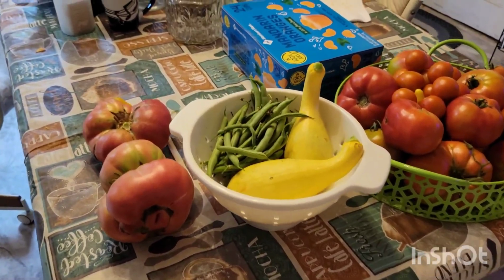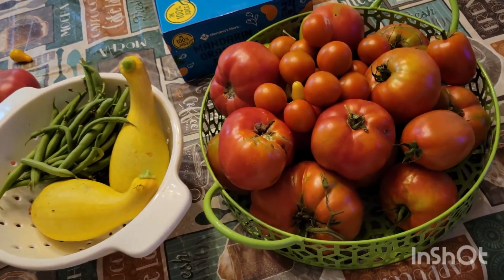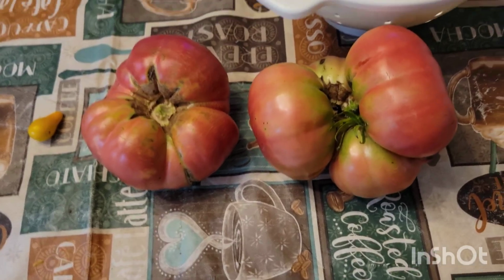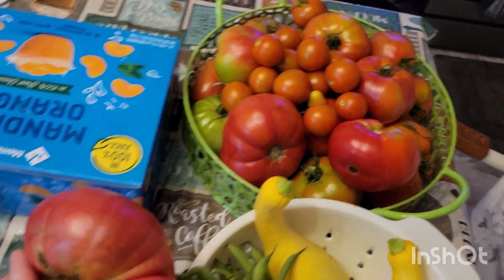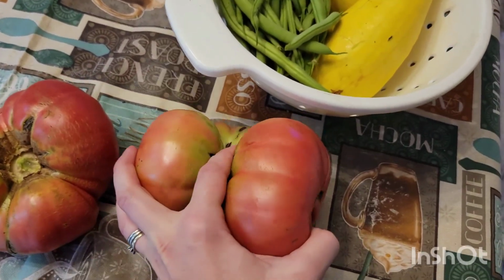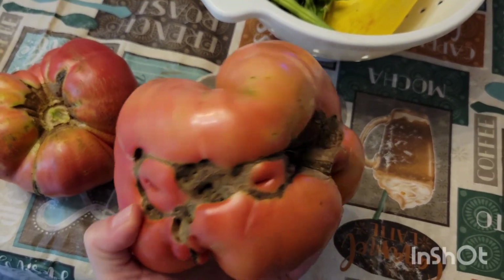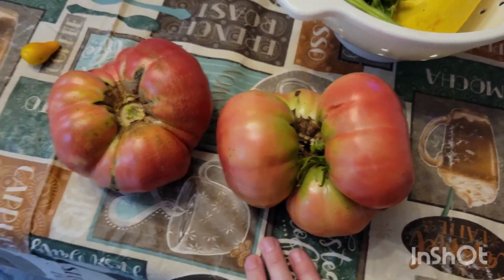Here's today's garden harvest. I didn't get anything yesterday because it was Sunday, but as you can see, we're getting lots of tomatoes. These are heirloom tomatoes. This one is a smaller one, and they're a little bit different color, almost like a salmon color. This is one tomato. It grows so big, it just starts exploding around the sides. Anyways, I haven't tasted one yet.